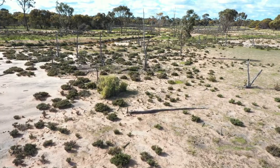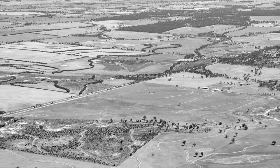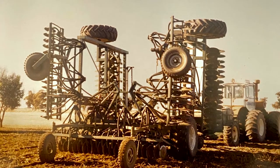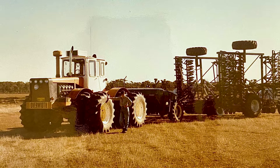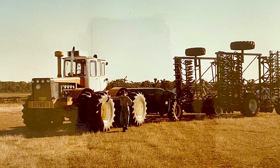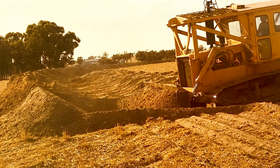Salinity has been a big issue for our family. My great grandfather cleared this area in the 1950s, and my dad did also. He probably saw it evolve in this land, which would be quite heartbreaking, I'm sure, because it's where he started, and he invested a lot in Y-salt banks, spent many hours bouncing around in the dust on a bulldozer, digging Y-salt banks to try and combat salinity.